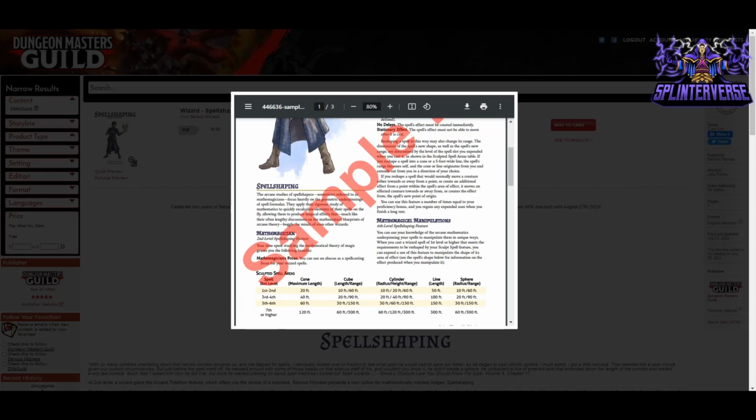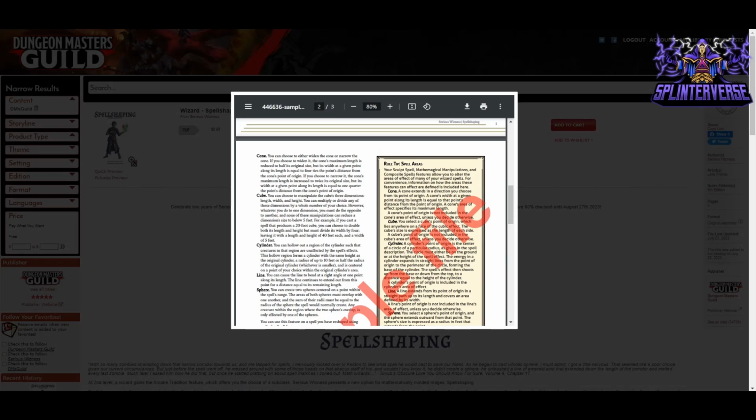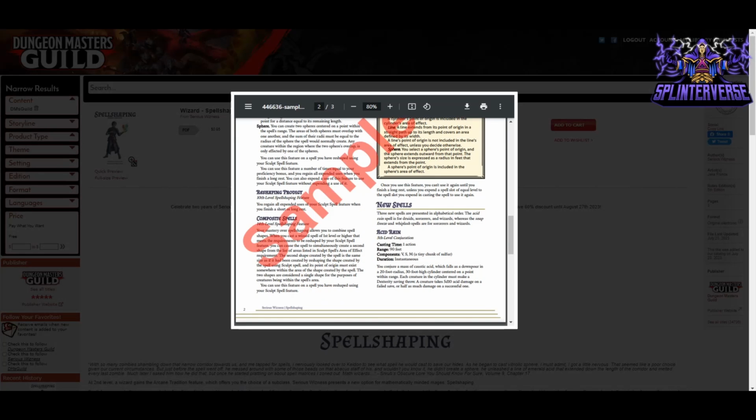So there might be a little bit of math, but it's done for you because you have this table down here showing you how the range would change based on what you did in changing your shape. And then thankfully, it gives you some guidance to the areas, because even though most folks know the difference between a cone and a cube and all those things, it can't hurt to refresh on that.